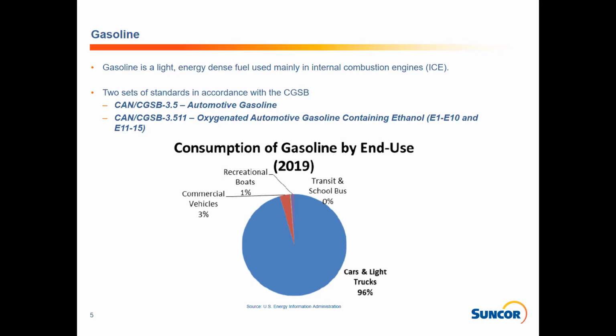A little bit different than regulations, whereas regulations are coming from the government. The specification, this is a standards board. There are members of government, people in industry, subject matter experts. It's basically a board that gets together and meets and sets these standards.